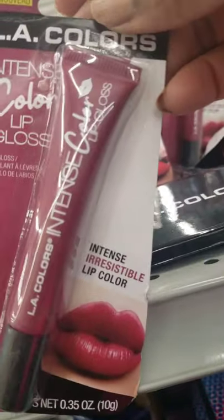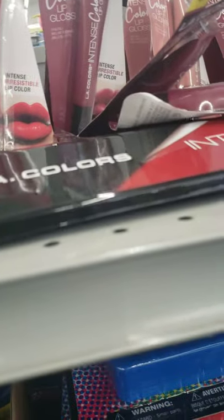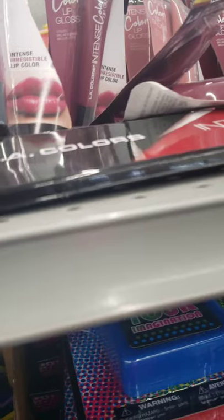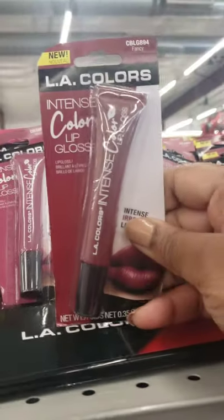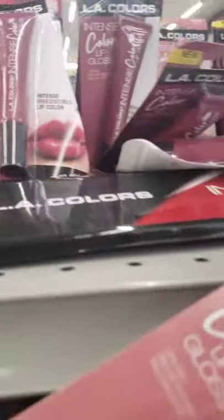Okay, so these are the lip glosses. Look at that. By LA Colors. So I'm gonna get, this is in the shade Kitten. I don't know, that's really not my shade. That's really not my jam. Let me not be wasteful. Fancy is more my shade. So I'm gonna get Fancy. And then I'm gonna get Dancer. And then I'm gonna get my mom one too, because my mom likes the new thing. Okay, so I'm gonna get her one.